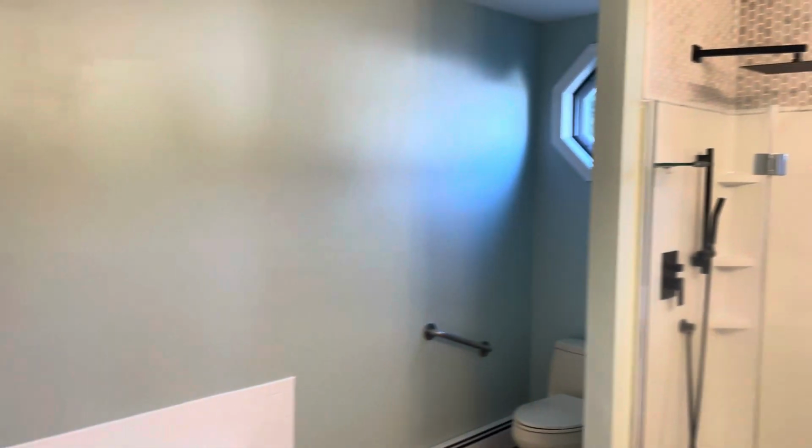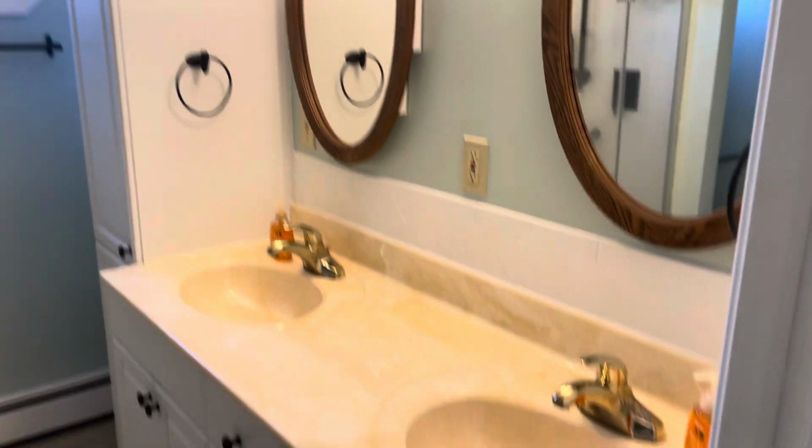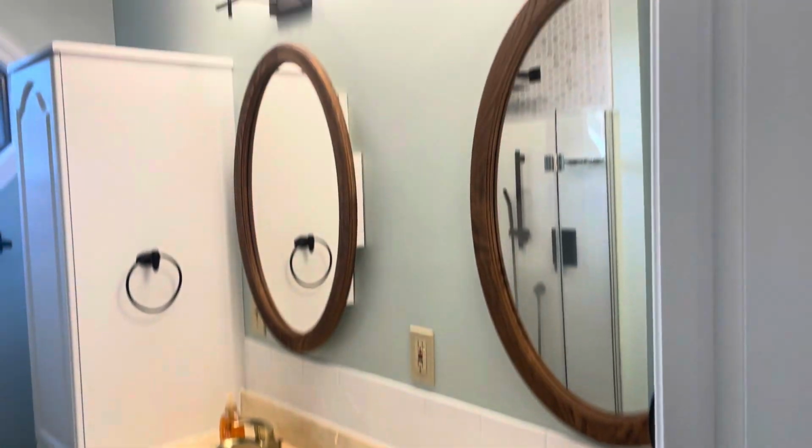Got the bathroom here, jacuzzi tub, toilet, separate shower, double vanity. Absolutely beautiful.